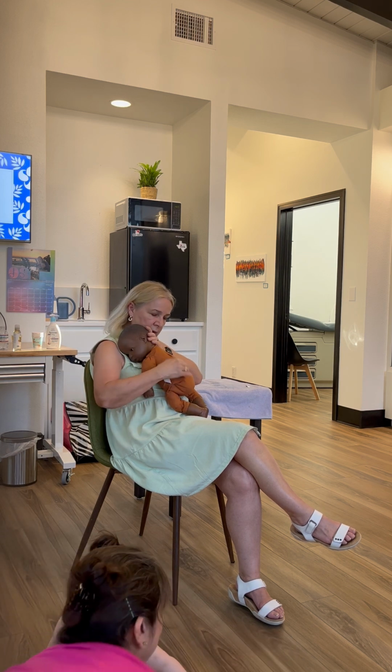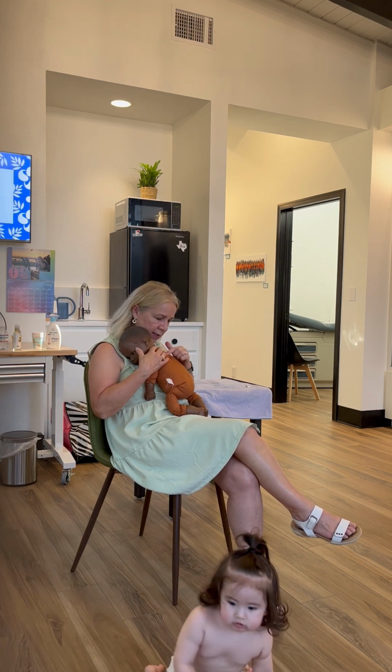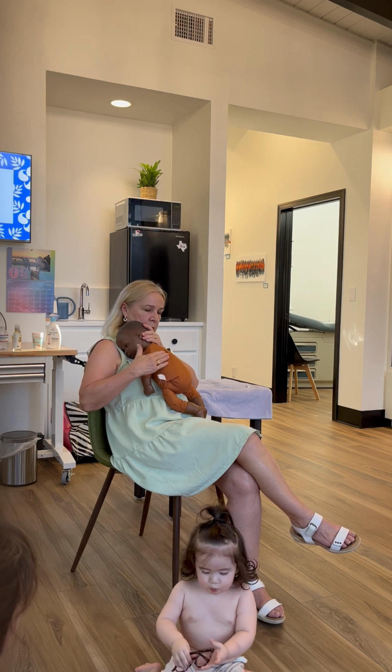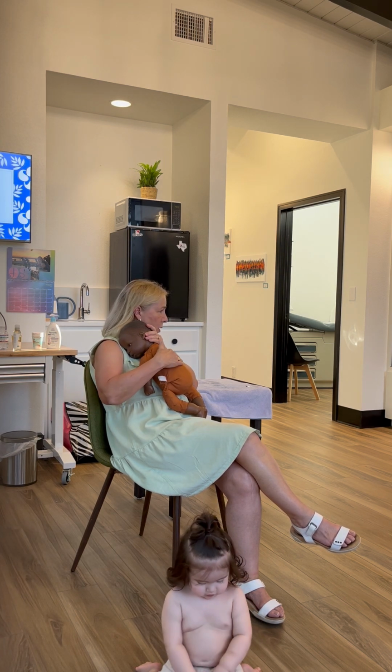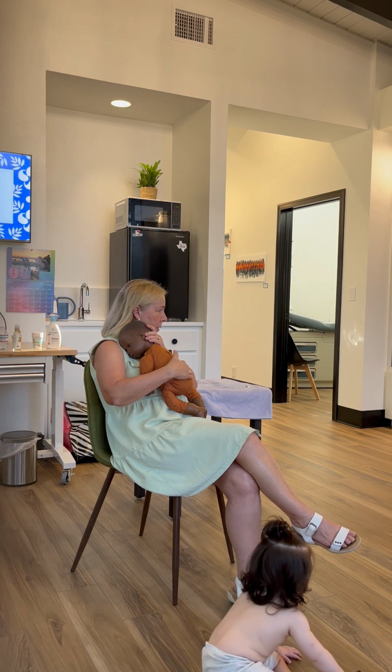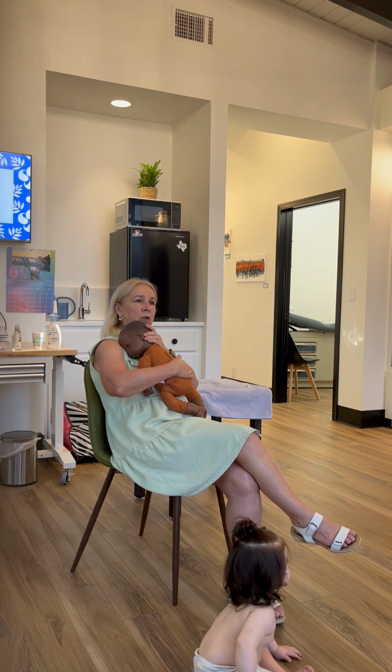So the spine is right here. Let's see. You can see he's got a little spine. So you can do some small circles along this spine. Some small circles along it. And then you can do some very large circles.